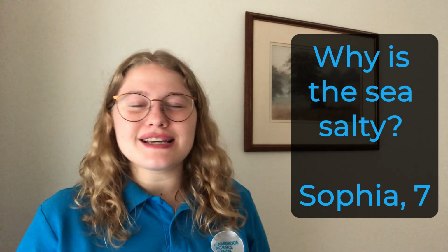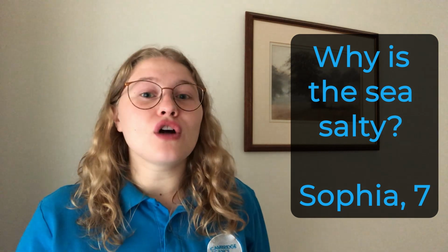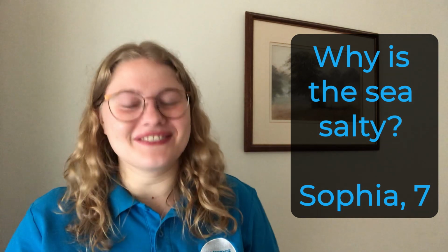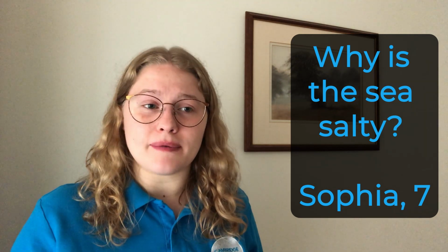However, the sea is salty because when water is in the air, carbon dioxide, a gas, dissolves into the rainwater, making it slightly acidic, although not enough to hurt us, so don't worry. But when this falls onto rocks, because it is slightly acidic, it can erode, break down the rocks and release mineral salts into the water.